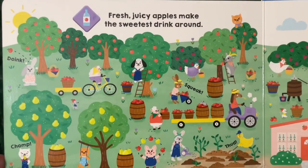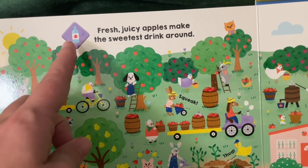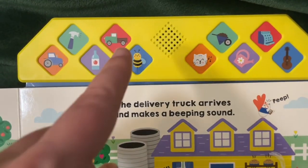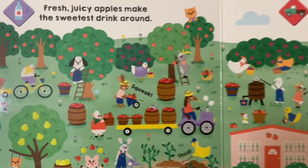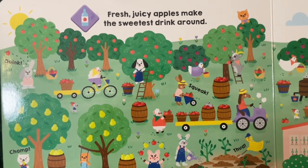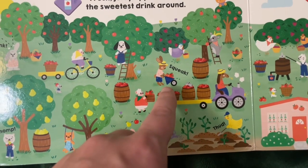Fresh, juicy apples make the sweetest drink around. Can you find the purple button with the apple juice on it? There it is. Push the button. So yummy. Gulp, gulp, gulp. Doink. Thud. Squeak, squeak, squeak.